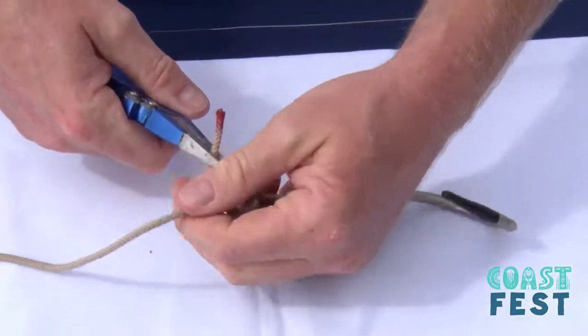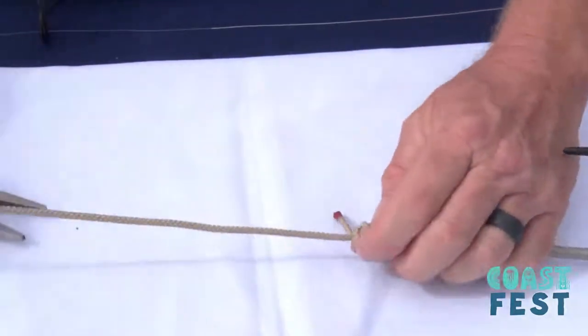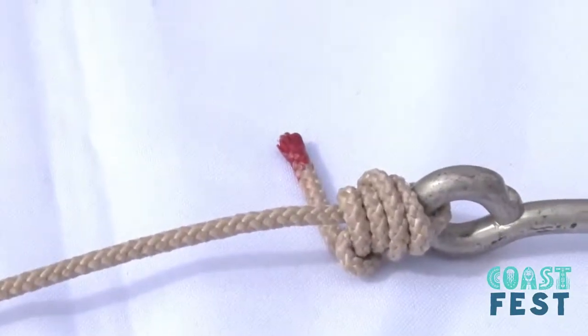Give that a tug with your pliers, and then trim that loose end down. That's the uni knot.